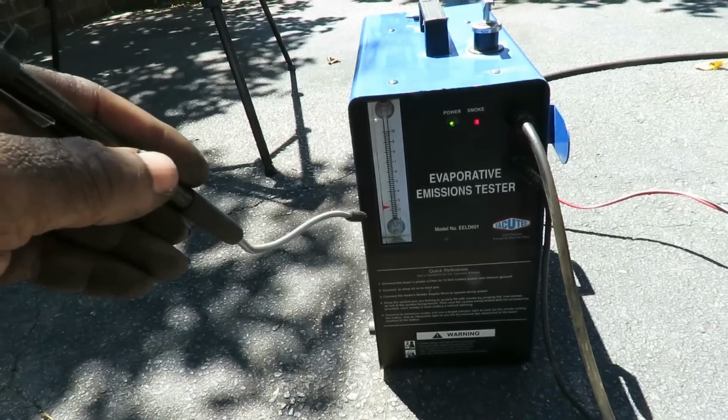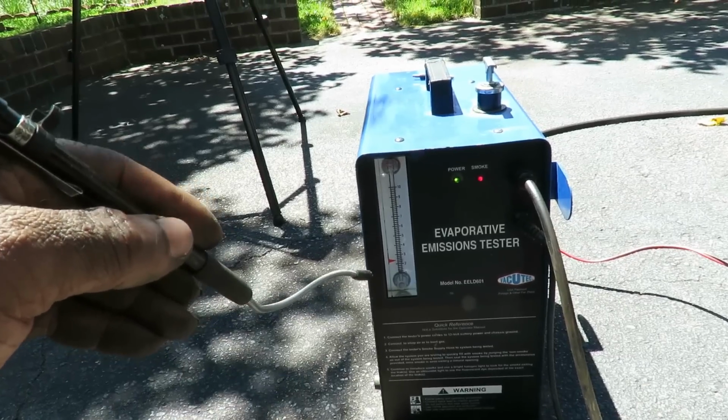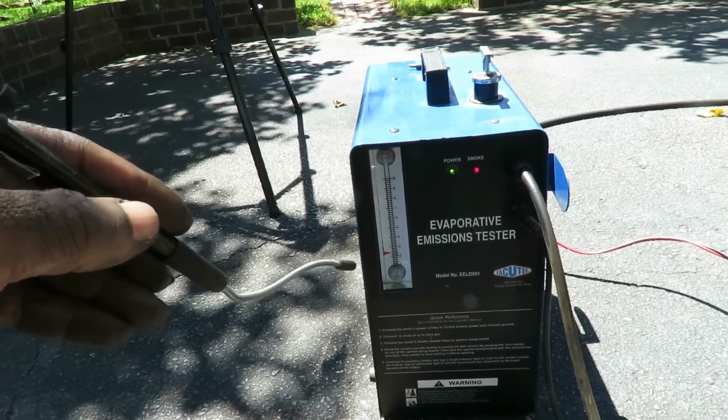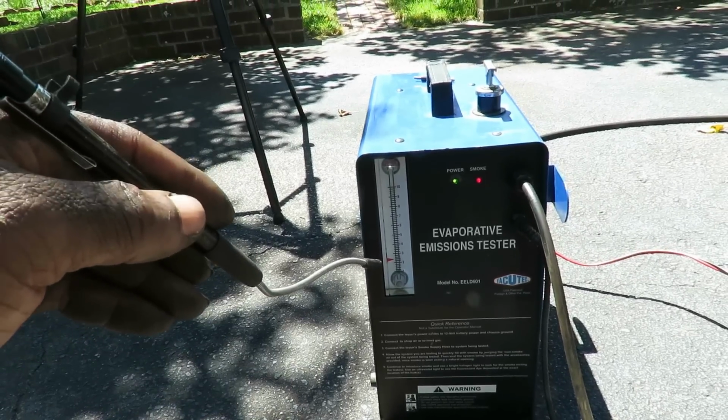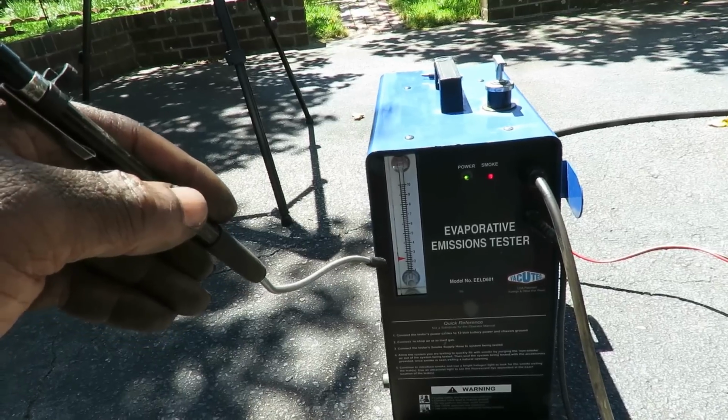Alright, so I'm going to put a clamp on that. I don't like the way that leak detection pump did that, leaking out of there like that. So, just to be on the safe side, we're going to change that too. But the gross leak we did fix.